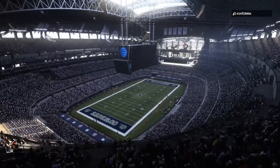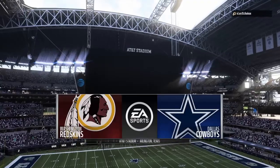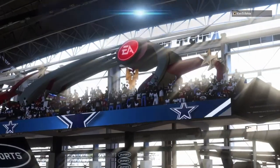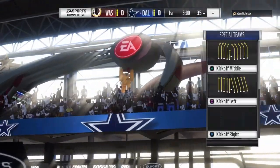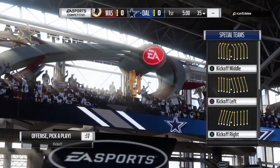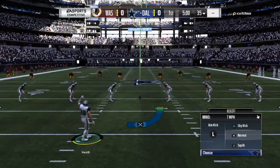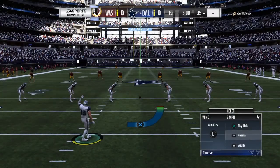Coach, EA Sports coverage of the NFL brings us to the Lone Star State and the very mammoth AT&T Stadium in Arlington, Texas. A moment ago, here was the scene with the Cowboys emerging from their tunnel. It was loud. It's still loud. We're ready for football as the Cowboys get set to match up with the Washington Redskins.